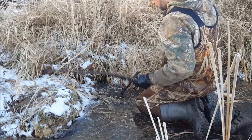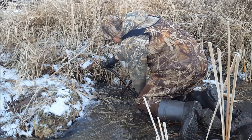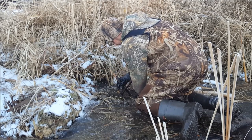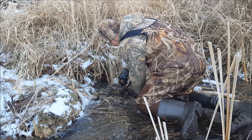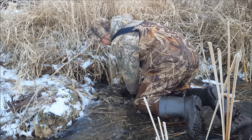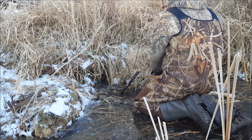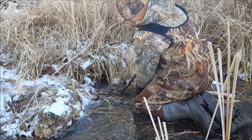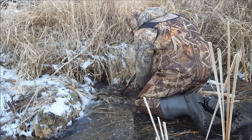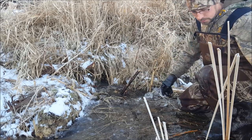Got to stick in there. The other side here. Stick through here. Trap is nice and sturdy. I'm gonna drive this into the bottom as my safety stick. There we go, my trap's reset.